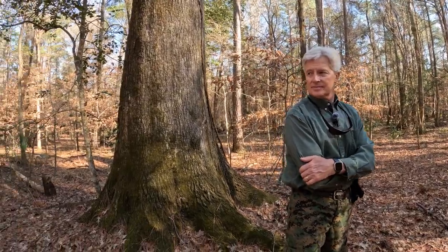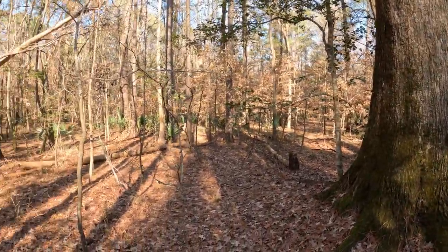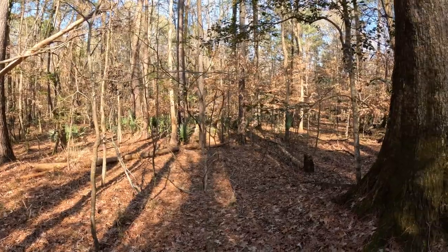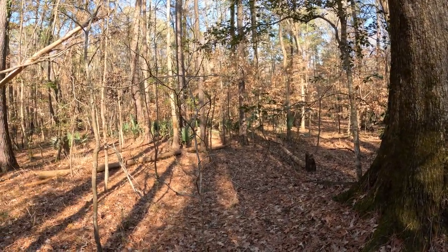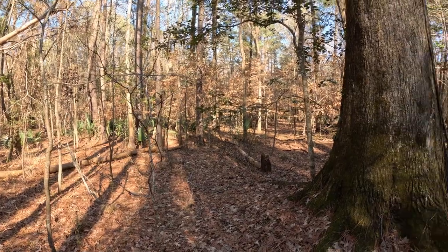One thing we've been finding, and the GoPro won't pick it up, I've tried it before, is rows of where they used to plant. Yeah, you might kind of elaborate more on that.